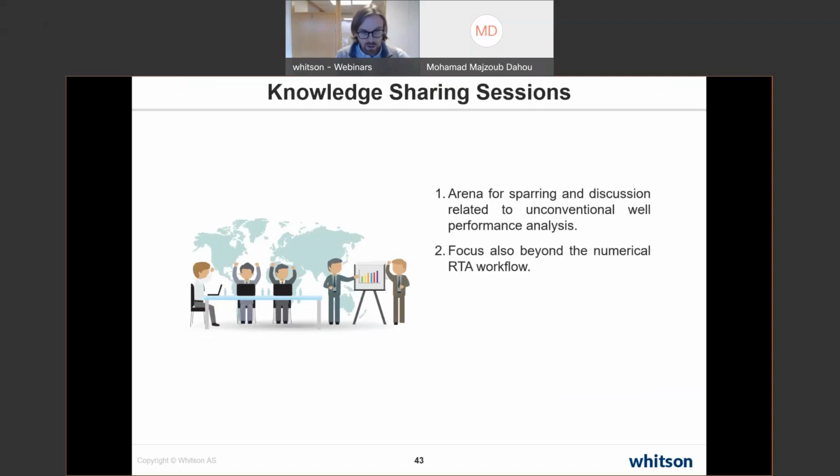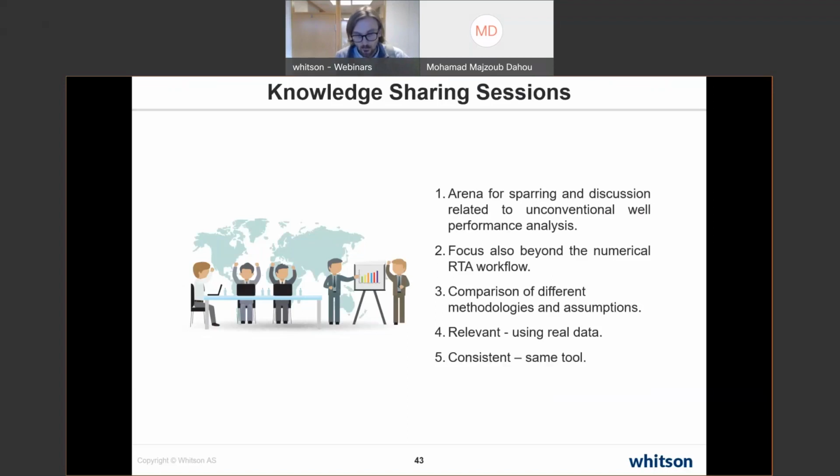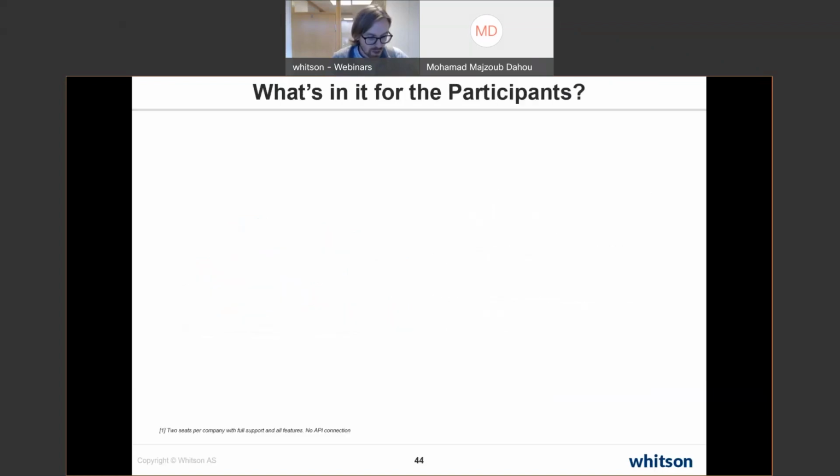So that brings us to point number 2, that the focus of these sessions is also beyond the numerical RTA workflow. We're going to compare different methodologies and assumptions, and it's going to be relevant because we're going to use real field data, and it's going to be consistent because we all will have access to the same tool. So things like gridding, the numerical models, thermodynamic engines, and all these things that typically lead to inconsistencies when you compare one software product to another will not be an issue in this context.